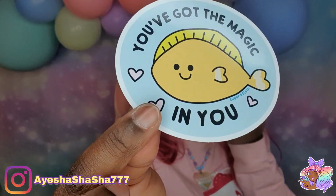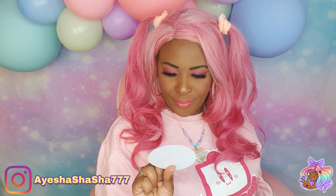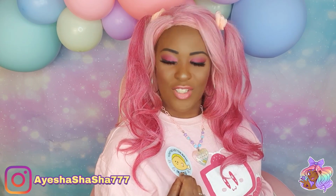What are you? You've got the magic in you. I'm not quite sure if that's how it's supposed to be said or sung, but that's just what came out when I saw it. I love it. I don't want to just have this sticking on something. I want this to be like a big fat badge. Do you know what I mean? So I need to put resin over that and attach a pin to the back of it. That is a really nice badge. I would love to do that.